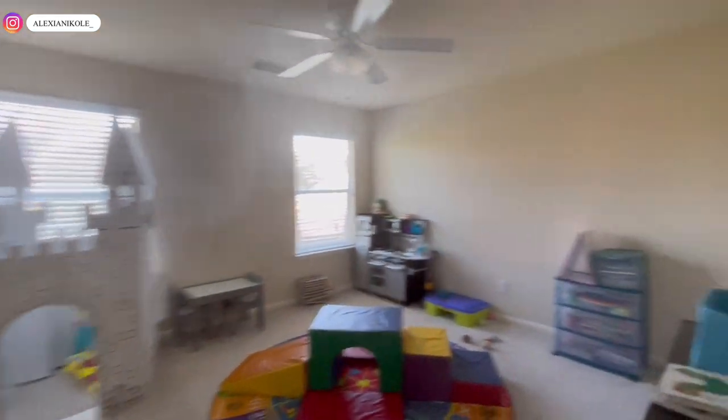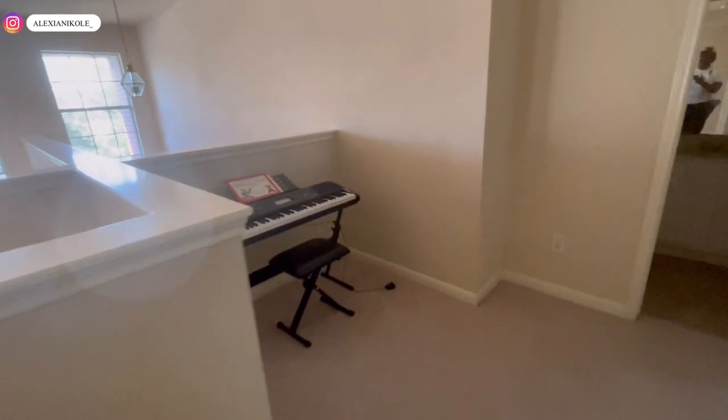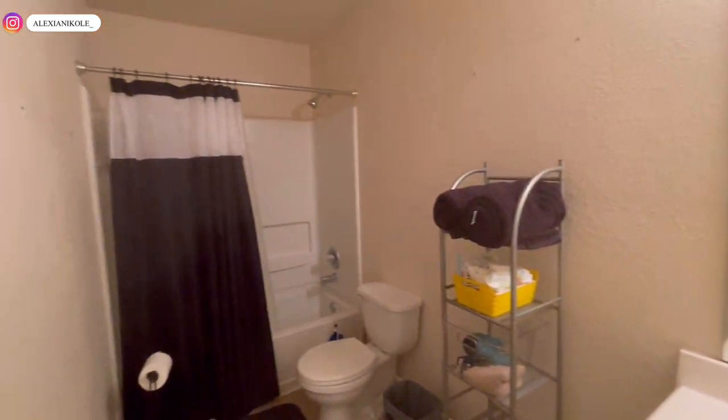And then we have three more bedrooms upstairs that are all good sizes. Not oversized, but definitely not too small. A little nook area there. Another bedroom. And then bathroom for upstairs. I'm out of breath from running up and down the stairs.